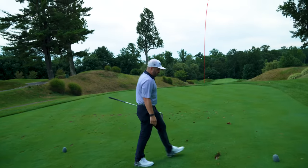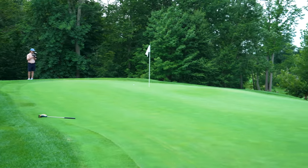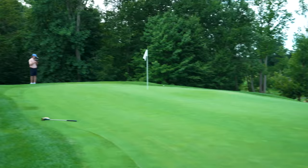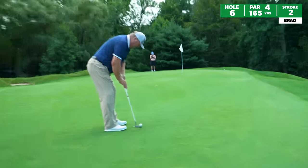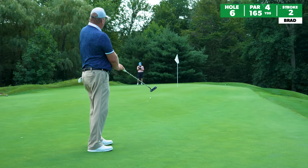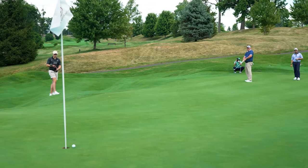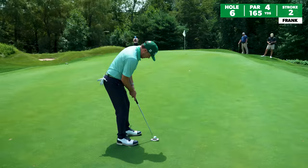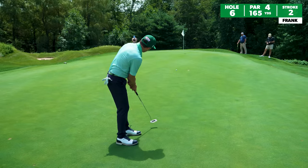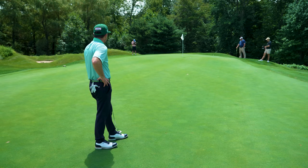Okay, wind kept it, looks like, short of that bunker. Yeah. Not bad at all, you can putt that. Well, Brad, I'm glad you're going first. Yeah, I get to watch this roller coaster. Wow. That was a pretty good try. Not enough. It wasn't too bad, man.